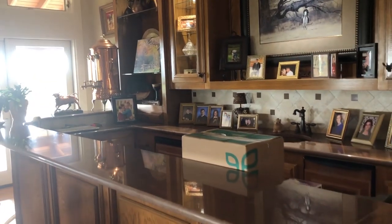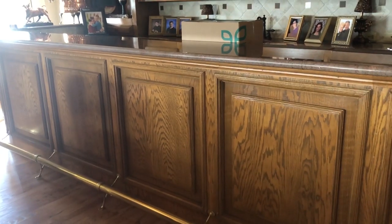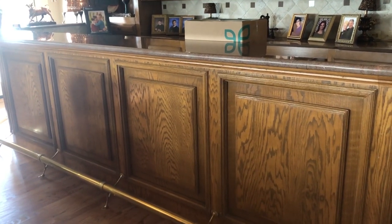I know she's giving a big tour. Now, Mary, hasn't this bar been in a movie? Yes. Texas State of Mind. Nice movie, but the bar was in it. Okay, well, back this way.